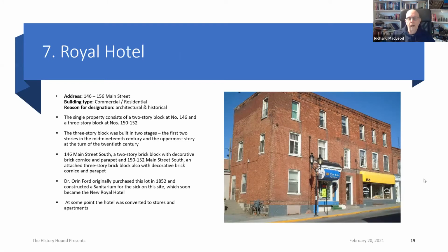The Royal Hotel. Now, this actually was a hotel. It's been turned into, as you can see, both commercial and retail. You have commercial establishments in the lower half, and the top half of it is still the hotel part of it. This building is owned by the Plater family. Wesley Plater convinced the family to buy it as an investment, which I'm absolutely delighted that he did. This building is two-story, as you can see. It was built in two stages, and it's a very large building.